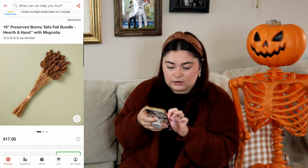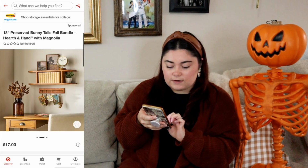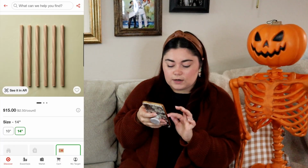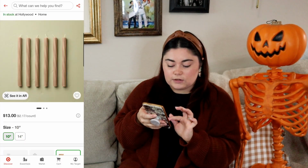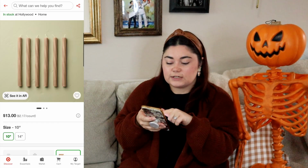They're 18 inches long, and you get a nice size bundle. It looks like she's got it styled in one of her vases. And then for $13 or $15, depending on the size you get. I love that she's got shorter and taller versions.